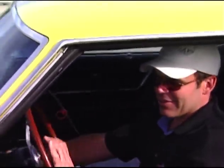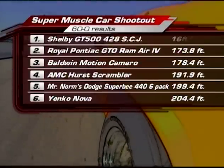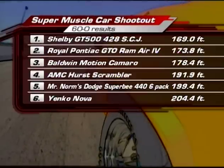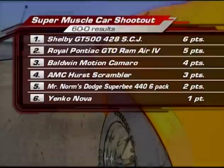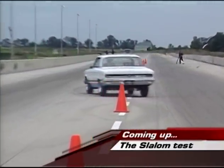When you see all six cars tested back to back and watch what Peter has to do to get the most performance out of them, it's got to occur to you that the number really doesn't mean as much as the way the car behaves when you're trying to get it slowed down. Look at the range between all of these cars. Once again, the Yenko Nova is really the longest stopping distance, but also had the most drama, basically sideways. And who would have thought that the GT500 would take all 6 points? When we come back, we'll send all six cars through the slalom course.